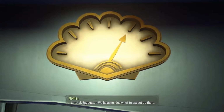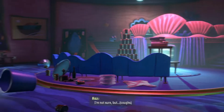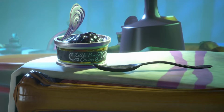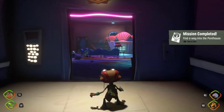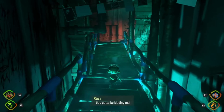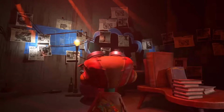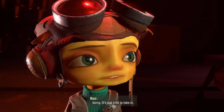Careful, Eggbeater. We have no idea what to expect up there. I'm ready for anything. Except that. What? What is it, Eggbeater? I'm not sure, but I think it must be rotten caviar. Noted. Please continue. Hmm, why would Nick Johnsman have a key to this hotel room? Hey, what's back here? You gotta be kidding me. Holy mama! More caviar. Wow, wow, wow, wow! Eggbeater! Sorry, it's just a lot to take in.